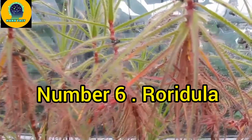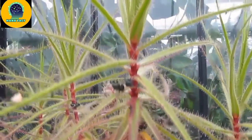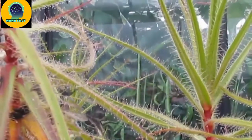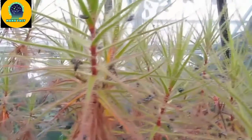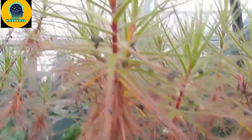Number 6. Roridula. Native to South Africa, Roridula is a carnivorous plant with a twist. It doesn't actually digest the insects it captures with its sticky hairs, but leaves this task to a bug species called Pameridea roridulae, with which it has a symbiotic relationship. What does the Roridula get in return? Well, the excreted waste of Roridula is especially rich in nutrients that the plant absorbs.